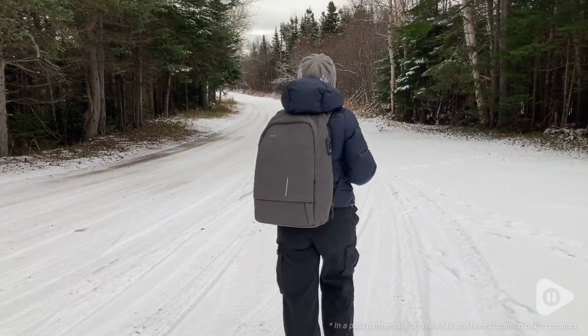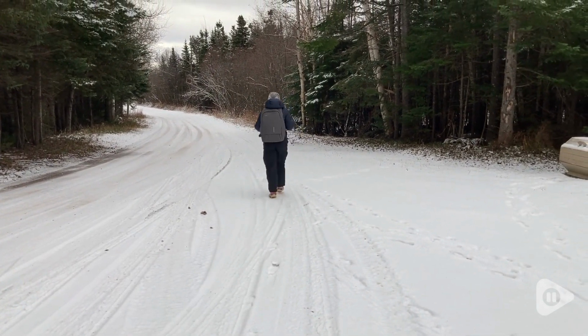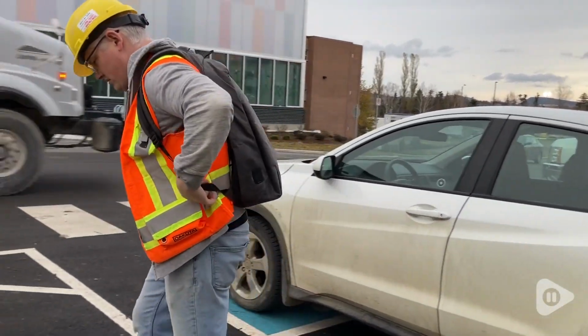Hey there, it's Megan with WTI, and we really needed a means to safely transport all of our tech gear. And this VGOAL laptop backpack was the perfect way to do that. We were immediately impressed by how high quality this backpack is and how well it's constructed.